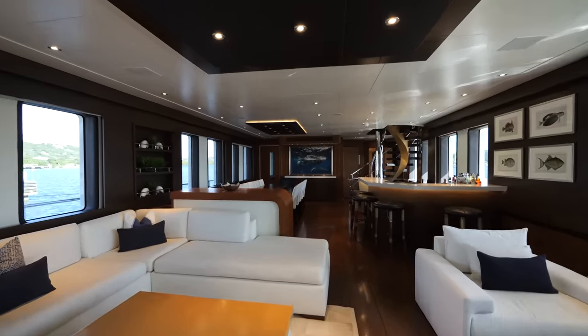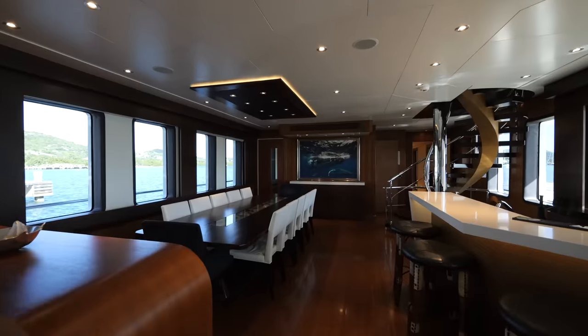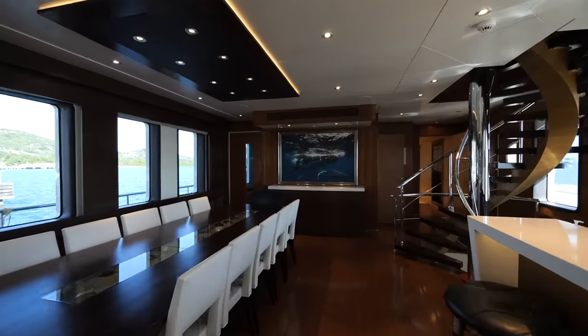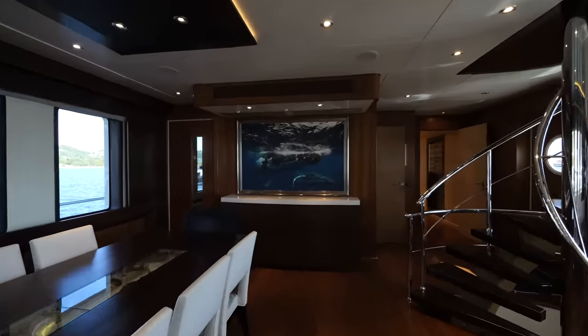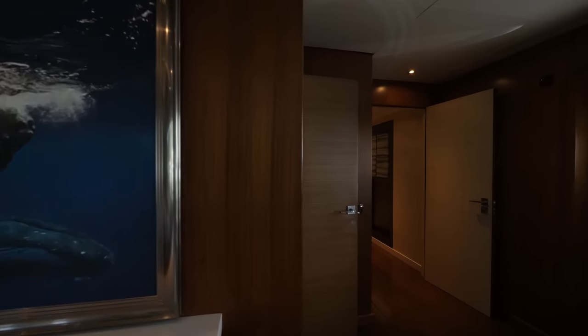Moving forward, we pass a china cabinet to port. To starboard is a bar with an ice maker, fridge and wine cooler. The dining table has space for 12 guests. Moving forward, a powder room is located opposite the main foyer.